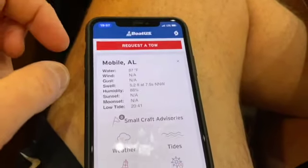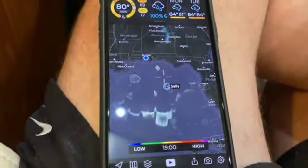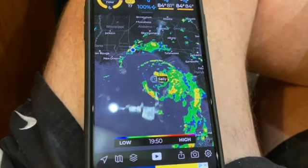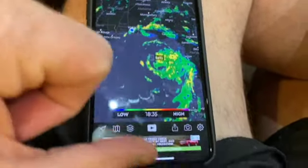So we're tracking real time through that. We're tracking real time through my radar. It shows me real time radar, and I can zoom in. But yeah. So just thought I'd give that update. Heather, what do you think? Less nervous, more nervous, same? Same.